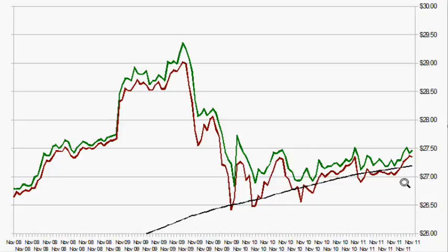This is the SLV silver ETF chart with the variables adjusted to the COMEX prices. The red line indicates the lowest level silver traded during that time frame, the green line the highest level during that time frame. It is a 10-minute line chart, and this line is a representation of the 5-day moving average.